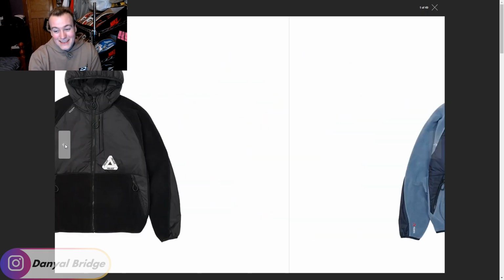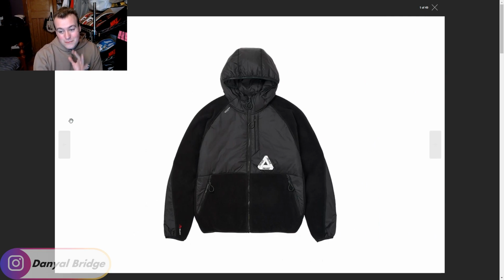Very interesting colors there. This is not my aesthetic, so I'm not really interested in this piece, and it's going to retail for probably a couple hundred pounds, so a bit too pricey for an item that I'm not really interested in. But it's a very solid winter jacket, and for the Northern Hemisphere, it's probably perfect for you guys as you're heading into the colder seasons. But that is the first item that is releasing this week, the Fabrication Nation jacket.